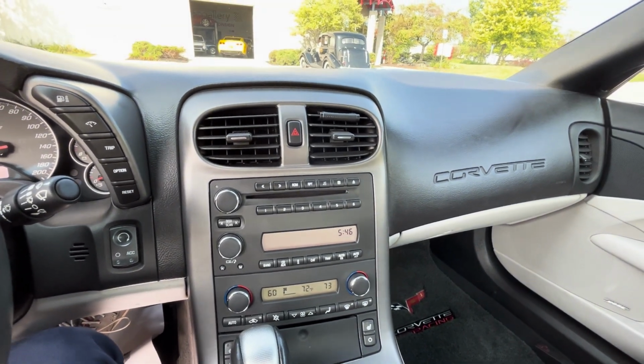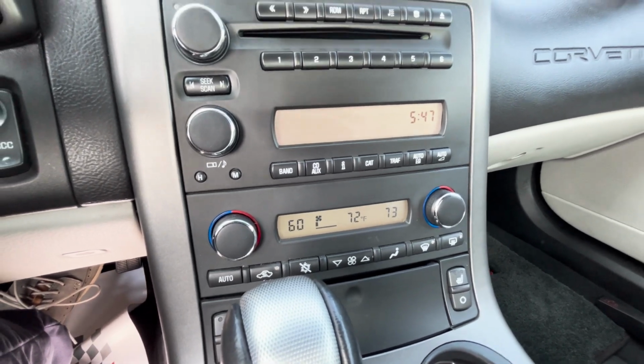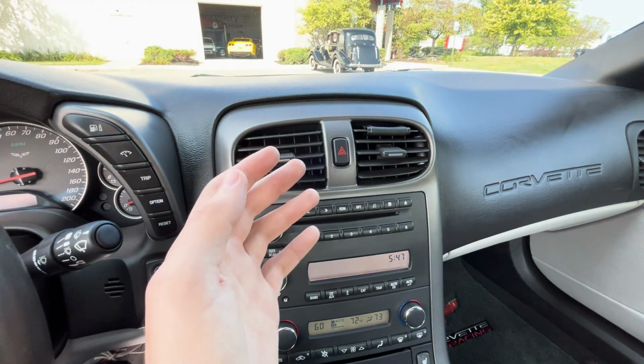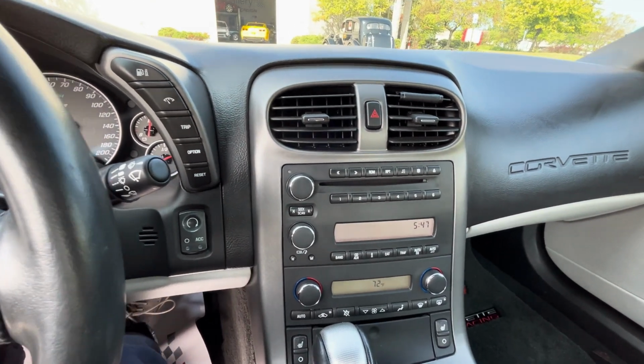As you can tell, the radio is functioning in this thing. We have the automatic dual zone climate control set pretty chilly right now. We'll set it to auto, we'll hear it ramp up a bit. It is blowing very ice cold, so that's great to hear. Go ahead and turn that off since it's not that hot of a day.